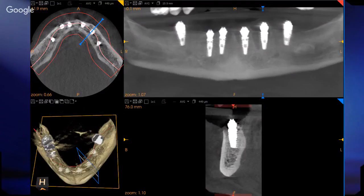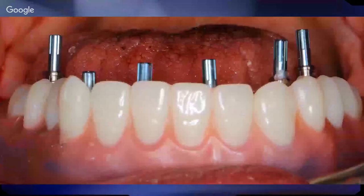Now, that all goes back to your drilling technique as well. You don't want to over drill the site. So we're typically stopping one drill short in the maxilla so that we don't over prepare the site. And then we use the implant to do sort of bone compression. Okay. Hopefully that addresses that question.